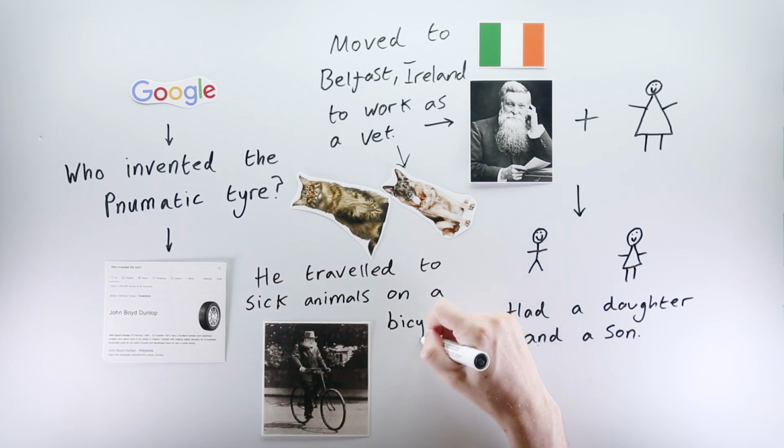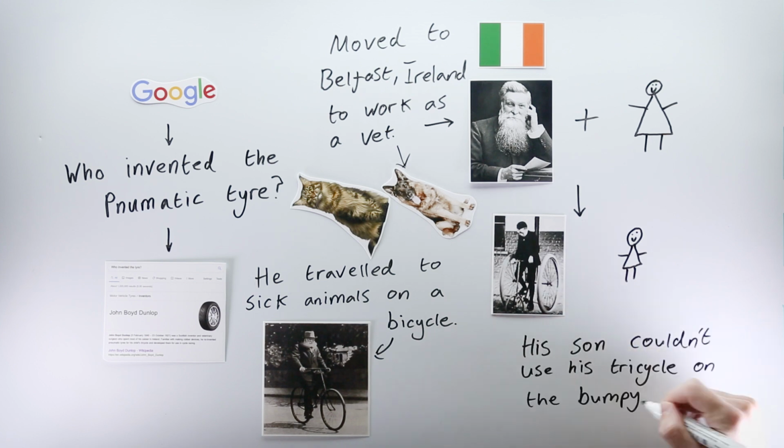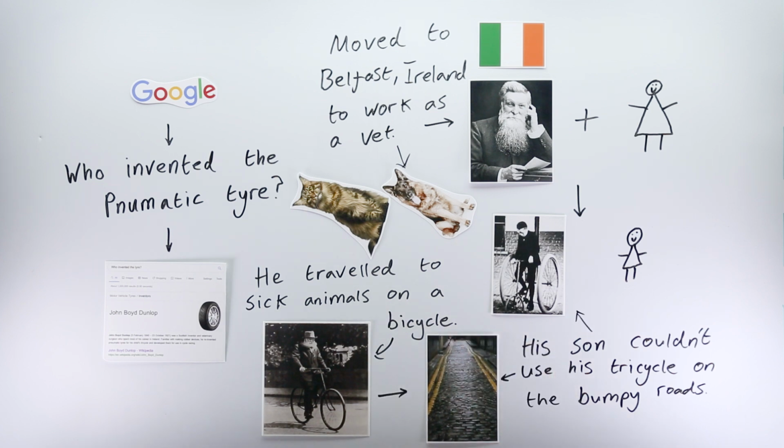He noted how uncomfortable the rough roads were on his bike's hard wheels, but he figured it was just a part of life. However, when he saw his beloved son struggling to ride his tricycle over Belfast's bumpy cobbled streets, he decided to take action.